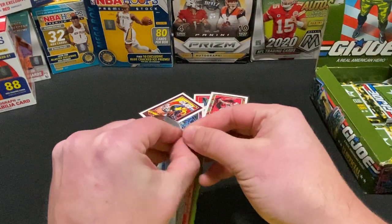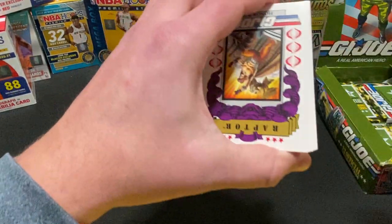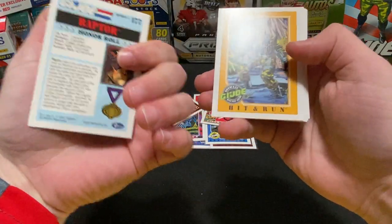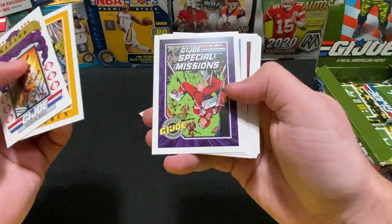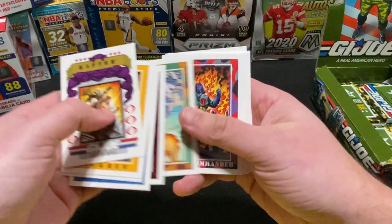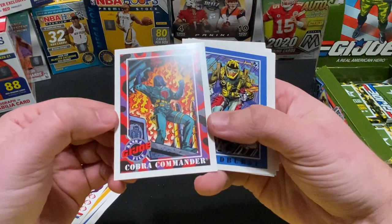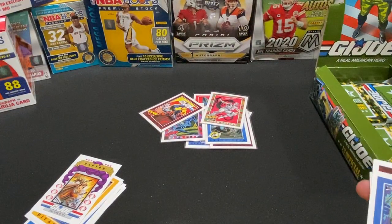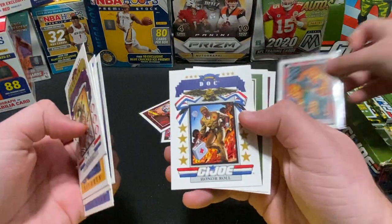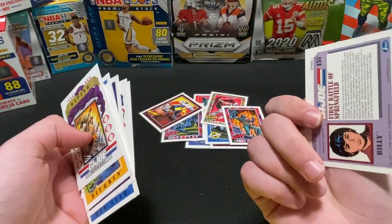And we'll do a recap at the end of the video. I know they're sitting out here on the table, but I'll show you what we got. Raptor. Hit and Run. I think that one's a new one. Red Star. There's another Cobra Commander. That one looks not bad on the centering, too. Just a Cobra Officer. That one's a new one. I haven't seen that one.